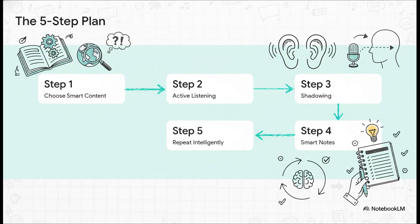So here's our game plan. It's 5 simple steps. We'll start with step 1, which is all about choosing smart content. Then we'll get into step 2, practicing active listening. After that, a really cool technique called shadowing. Then we'll cover how to take smart notes, and we'll wrap it all up with step 5, how to repeat intelligently so that everything you learn actually sticks in your brain.